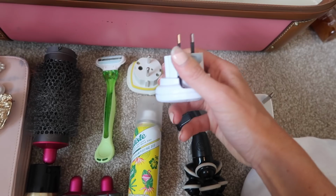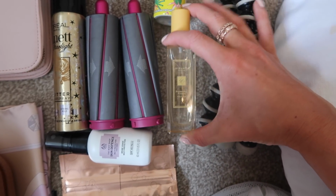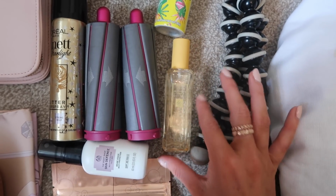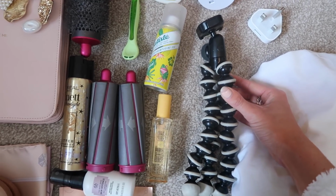This one's really clever, it actually works for loads of different places. A little perfume from Jo Malone. This is from the new Blossom collection. It's their Frangipani flower, and it is beautiful. I thought it smelled perfect for Morocco. My little Gorillapod. This is a tripod which you can attach to pretty much anything, and it's so handy for travelling.